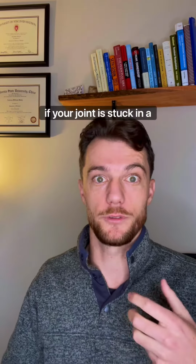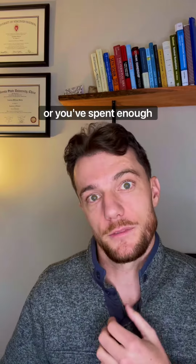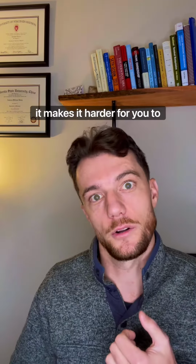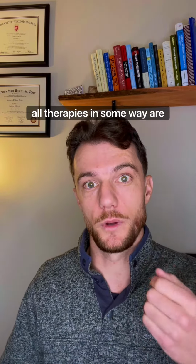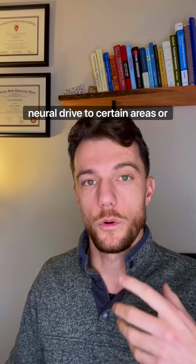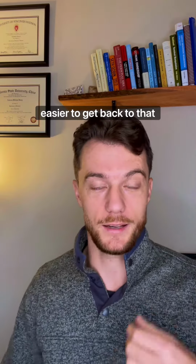So in summary, if your joint is stuck in a position or stiff and won't go the other way, it's likely because there's been an acute injury that has changed the length tension dynamics, or you've spent enough time there where certain things have got stiff, certain things have got weak, and it makes it harder for you to find your way back to that anatomic neutral. All therapies in some way are aimed at changing that, either through affecting the neural drive to certain areas or over time strengthening, stretching, and mobilizing things to make it easier to get back to that neutral.